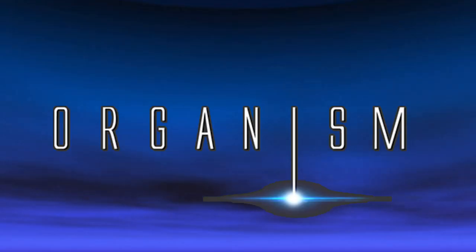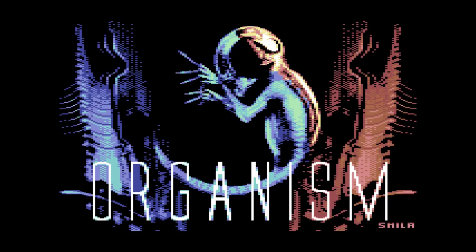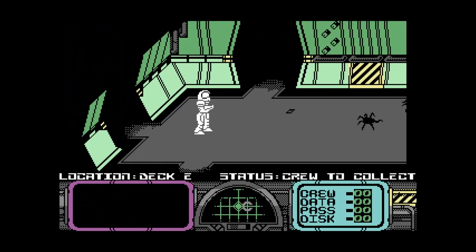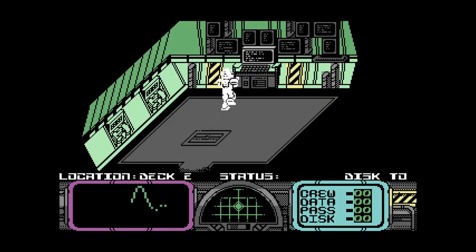Next was Organism, a game that oozes the style of the Aliens movies, as it's an action-adventure exploration type game as you search a giant spaceship trying to find a way to escape, as it's slowly getting infested by aliens. It's fun and different, and I just love the graphic style and creepy music. It's just another all-round quality title.